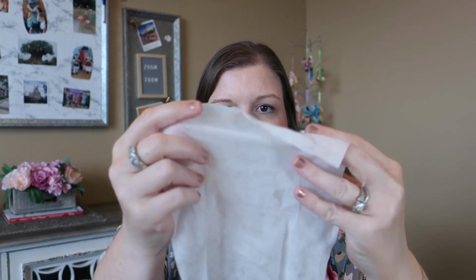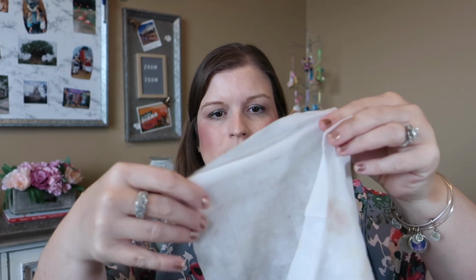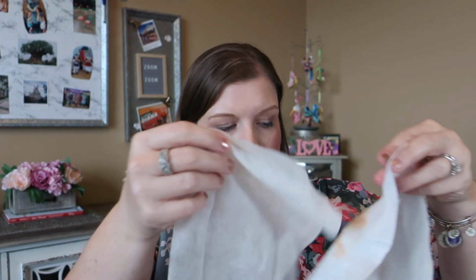To be honest, I really wanted to love these, but the scent may be the only reason I don't try them again. I'm not really a floral person, and it's a little bit floral, almost a little bit pool-like. So let's open it up, and you can see what this wipe looks like. Really a pretty comparable size, to be honest. The sizes are all about the same on these.